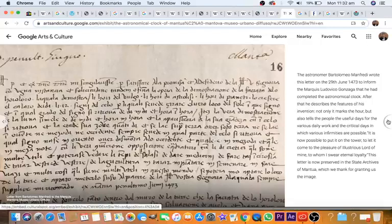Wow. The astronomer Bartolomeo Manfredi wrote this letter on the 29th June 1473. Isn't it amazing we can have letters from people 500 years ago? To inform the Marquis Ludovico Gonzaga, the ruling body of Mantua, the Gonzaga family, that he had completed the astronomical clock. After that, he describes the features of his invention. Not only it marks the hour, but also tells the people the useful days for the various daily work and the critical days in which various infirmities are possible. It is now possible to put it on the tower, to let it come to the pleasure of illustrious lord of mine, for whom I swear eternal loyalty, and give me lots of money, probably.